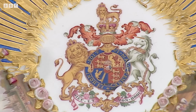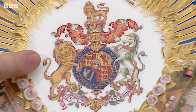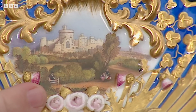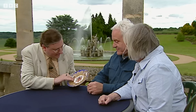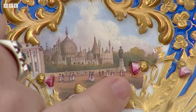Looking at the piece, it has, of course, proud in the middle, the arms of Queen Victoria. And in the panels around the border, you've got the different royal palaces. You've got Windsor Castle there. Yes. That must be Buckingham Palace. I think so. There were the little figures, charming figures in the foreground there. And there we've got the pavilion at Brighton. Are they hand-painted? Beautifully hand-painted.